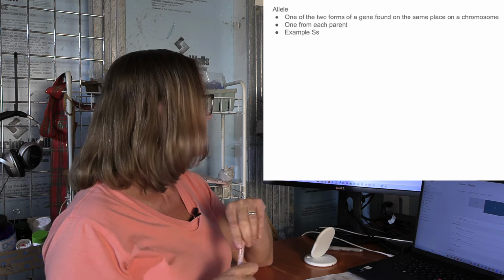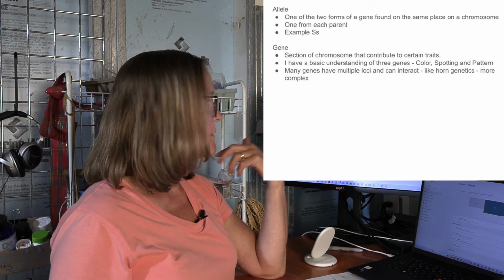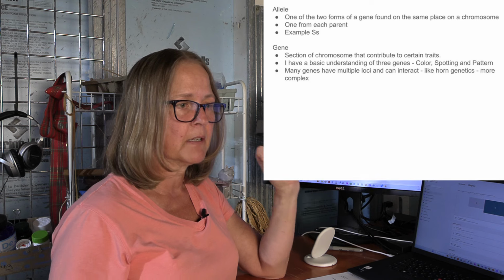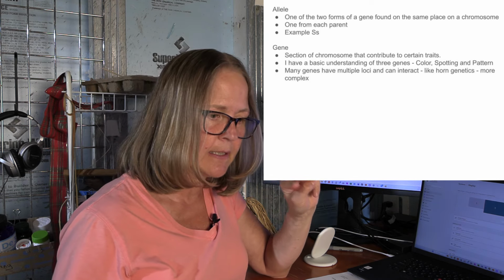non-spotted is dominant. Gene, that's the section of the chromosome that contributes to certain traits, and the three that I am going to talk about and feel comfortable with are the color, whether they're spotted or not spotted, and their pattern.